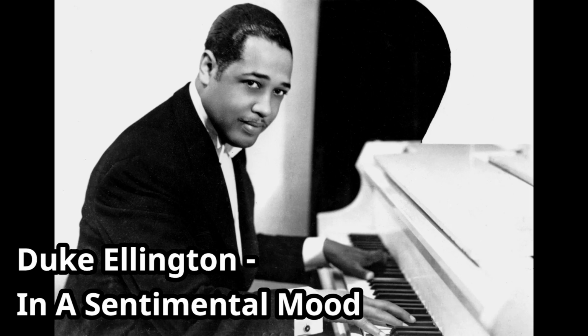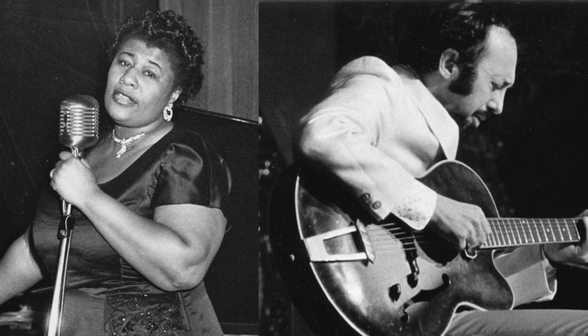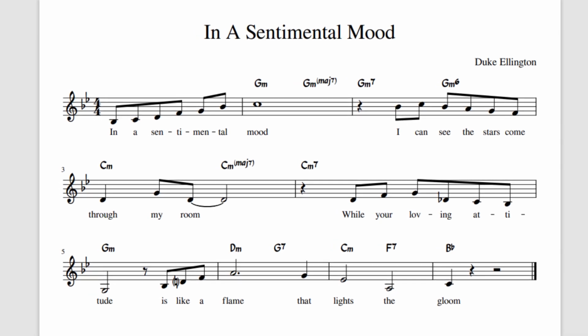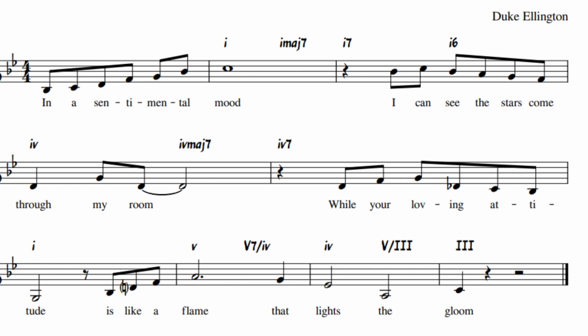the gloom. My cover I'm showing you is based off Ella Fitzgerald's recording with Barney Kessel. While this song still uses the chord progression of love, there are a couple of small modifications. The first modification is that it's in a minor key. In my specific case, it's in G minor. This doesn't really change the function of the chord progression, besides giving it a more somber feel.